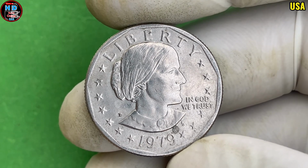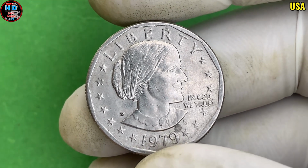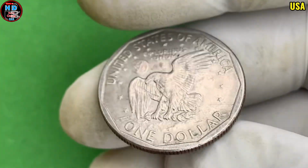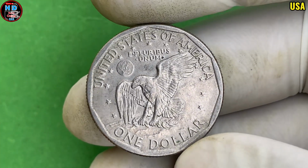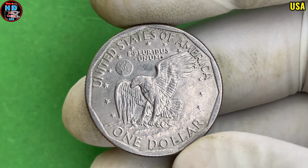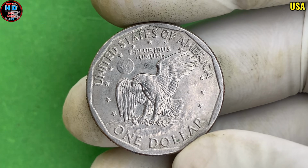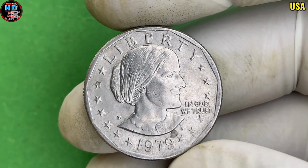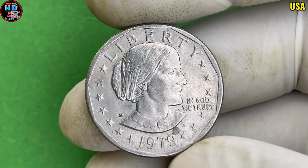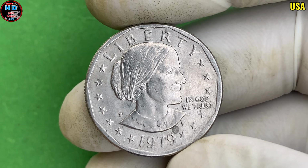So, how can you determine if your 1979 Eisenhower dollar is valuable? 1. Check the mint mark. Coins from the San Francisco Mint, S, were struck in proof quality, which means they have extra sharp details and a mirror-like finish. These are more desirable than regular circulation strikes. 2. Inspect for errors. Look for double die obverse, DDO, off-center strikes, or wrong planchet errors. These are extremely rare and valuable.